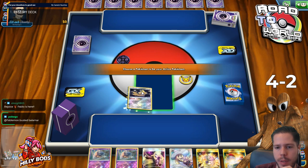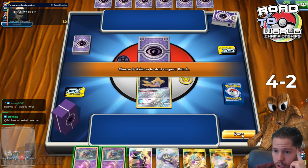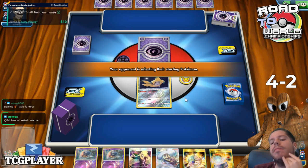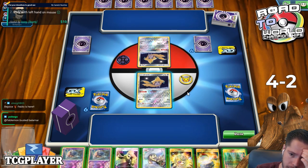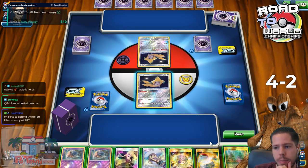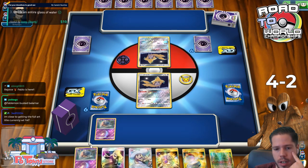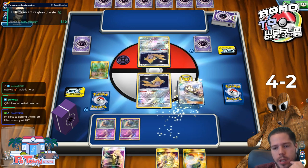Where neither of us has Ultra Necrozma, which is good, right? And a pretty good start, not gonna lie. All we're missing is a psychic, like a pair of psychics. One to discard, one to attach. And that's just amazing. We have essentially a really good setup.